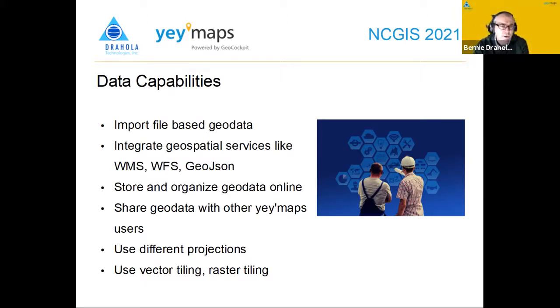For data capabilities, of course, we can import data, integrate geospatial services. We can organize the geodata online. We can share data, and we can have data in different projections. It's not like other competitors have only just one projection. We allow the data to come in whatever projection it is, and it will be projected on the fly when you put it into a map. So one map can have data with various projection data sets in it.